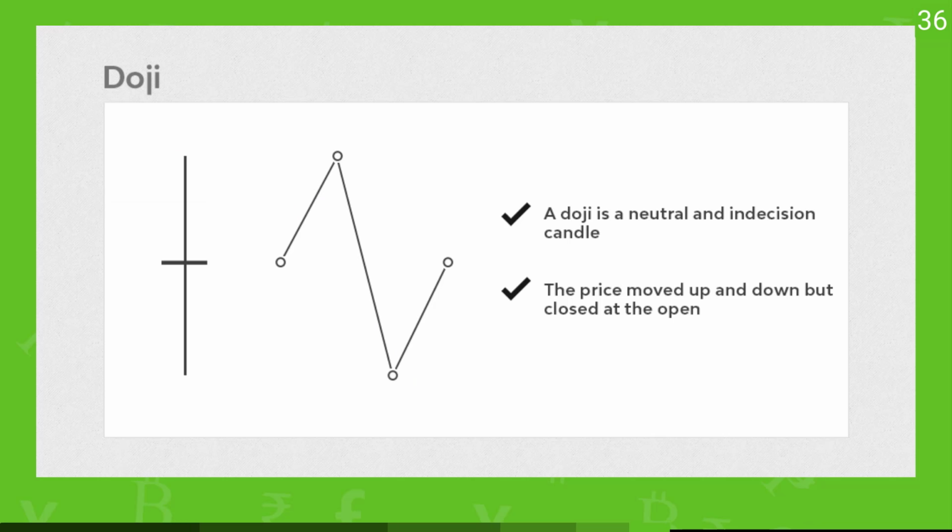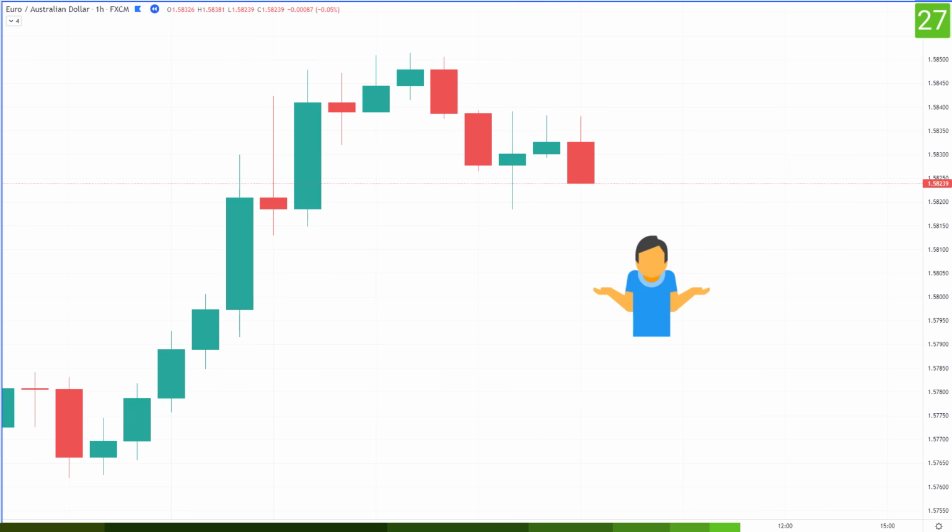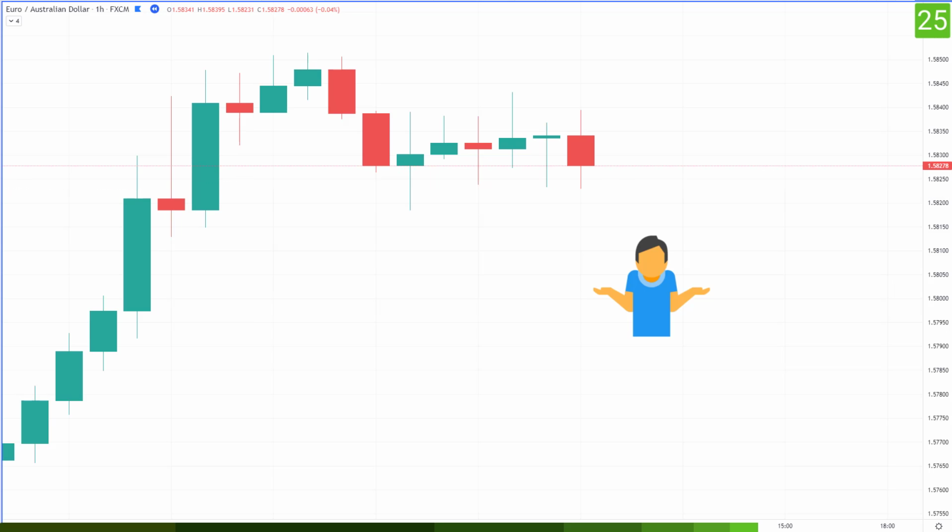The Doji. The Doji is a neutral candle and it consists of a small body and two wicks to each side. It may indicate a pause or the end of a trend, but only in the right context can a Doji be interpreted with meaning.